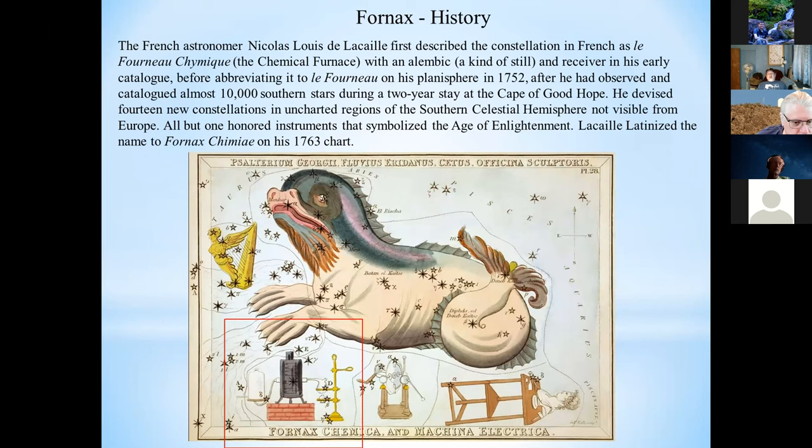It was described at first by Nicholas, I'm going to butcher the name, Louis de la Caille. I'm sure that's not right. He described it as the Fourneau Chimique, the chemical furnace. There's a lot of constellations in the southern sky that were named after instruments like sextants and other scientific instruments. Obviously, no Greek mythology in the southern hemisphere, but the people who went down there and looked at these constellations just decided to name them for instruments that were used at that time. And so this was named the chemical furnace.